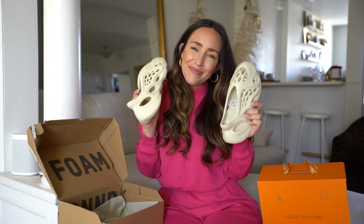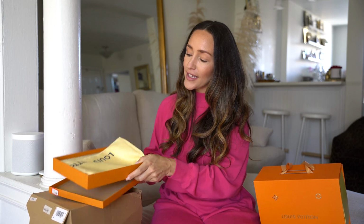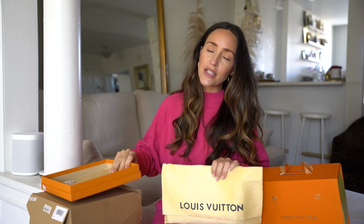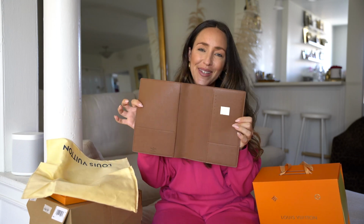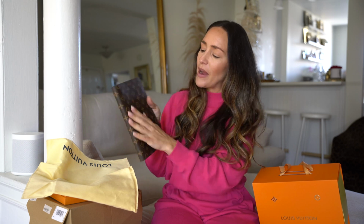All right, let's move on to something from Louis Vuitton. I have also wanted this for a really long time. I have looked for used versions. I've looked for the real thing, and I just never pulled the trigger. I love that it comes in a really sweet box, also a dust bag. And this is perfect for somebody who runs their own business, who uses lots of calendars and notepads and notebooks. I'm really excited about this. I think that the quality and the material is really amazing.